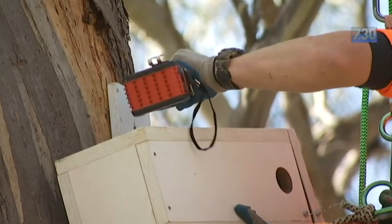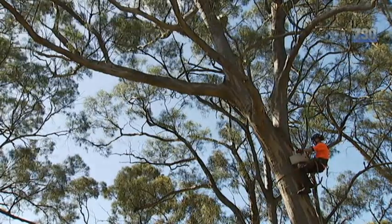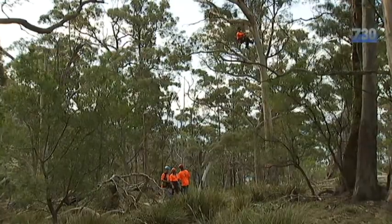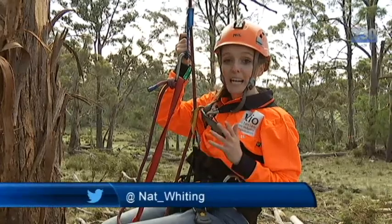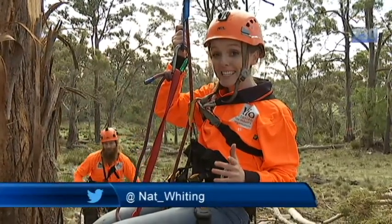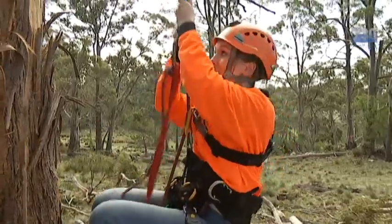That's raising hopes for the Hollow project. The odds are that if they use nest boxes, they're probably going to use these hollows as well. But it's really important to test that. Yeah, this one just below me here. Most of the hollows the arborists are carving here today are between 10 and 15 metres up the trees. So we're going to head up and have a look at one.